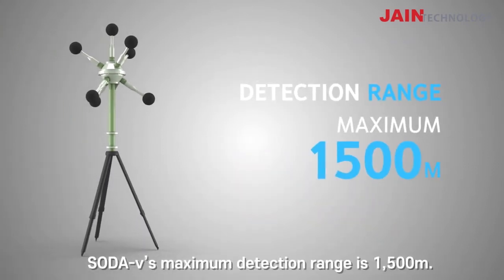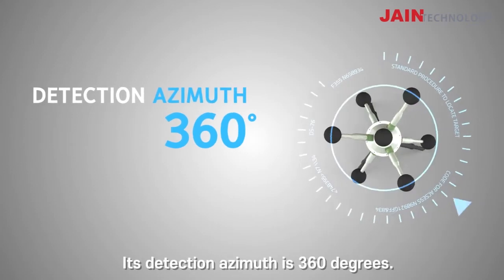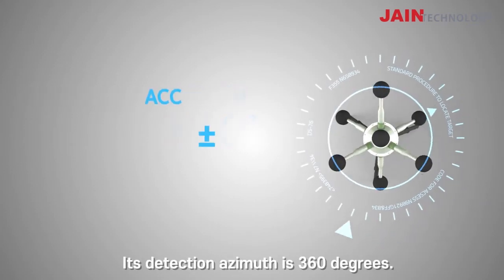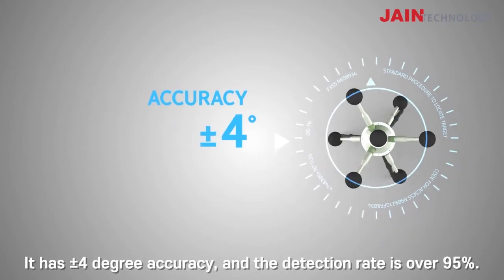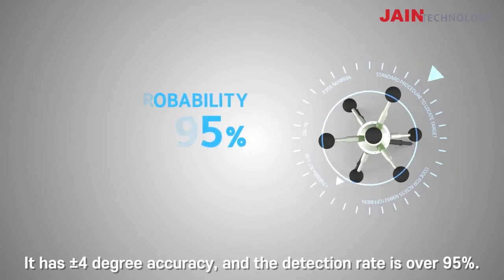Soda V's maximum detection range is 1,500 meters. Its detection azimuth is 360 degrees. It has plus or minus 4-degree accuracy, and the detection rate is over 95%.